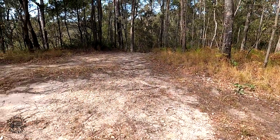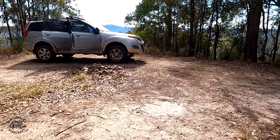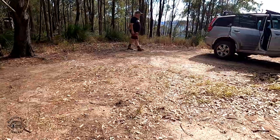Okay, we're packed up. Bit slow packing up this morning. Packed up, left the place tidier than when we found it. Not that you can really tell. I don't think I showed you a before shot, but anyway.